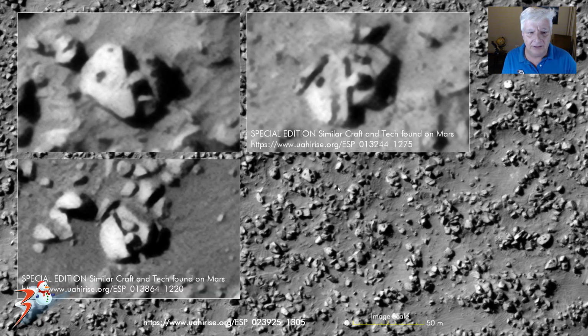Very similar to other objects, special edition, similar craft and tech found on Mars. You can look at that video when you get a chance. And these are the URLs to the different images.